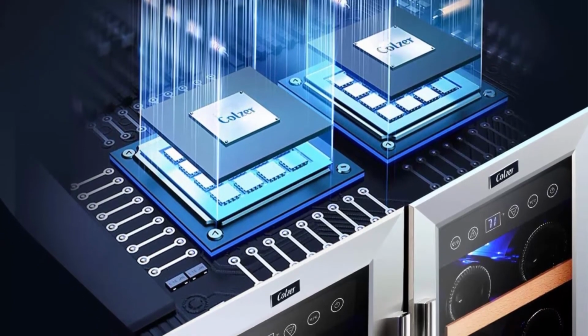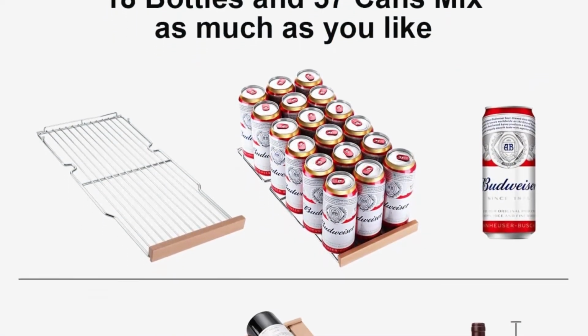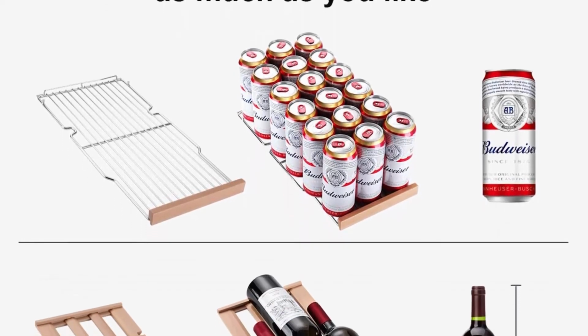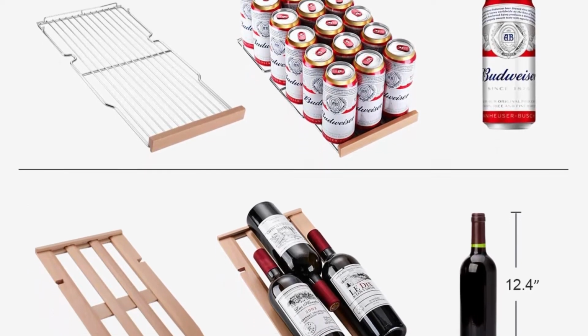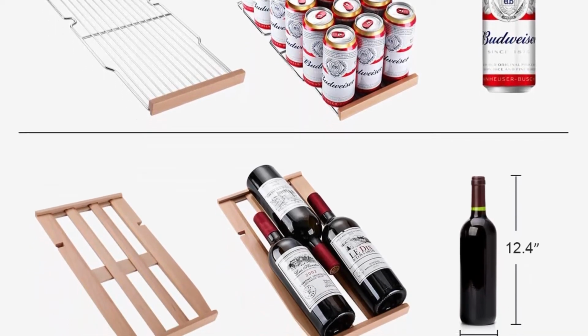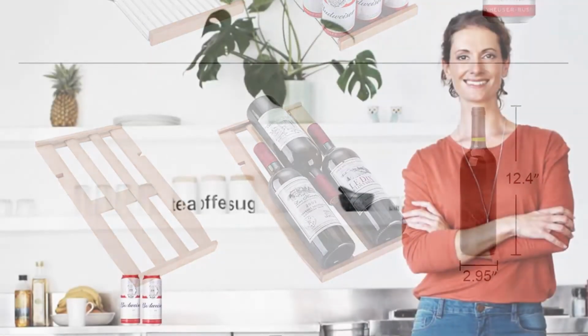Just want the wine cooler zone to work? Turn it on and go. No effect on the beverage cooler area. The left zone offers a temperature range of 35.6-50, while the right zone offers a range of 41-64.4. Chill your wines and drinks at the perfect temperature and provide you with the best taste.